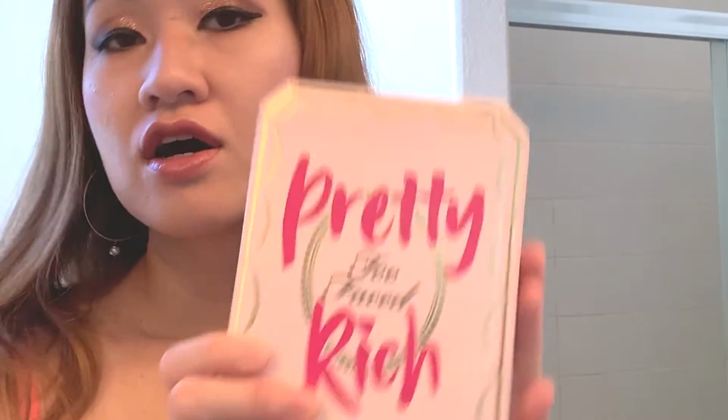Okay, the other palette I got is the Too Faced Pretty Rich palette. Also got it on a really good deal. I believe both of these, I got up to 65% off. Wow! Too Faced was having these crazy annual or semi-annual sales. I definitely look out for those because you can score some really good deals. Same thing with this one.